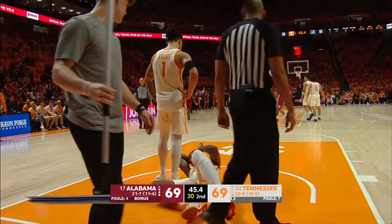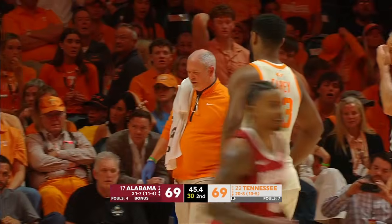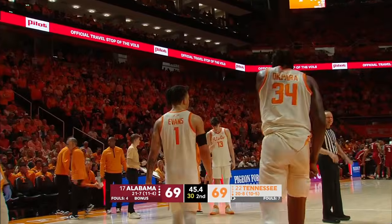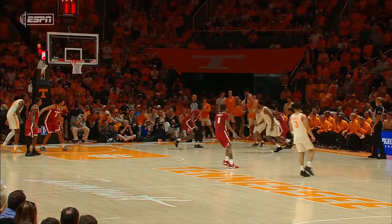And that was a great defensive play. I think it was Aiden Holloway. I want to see the replay, but it looked like Jacoby Gillespie, one of the best three-point shooters in the SEC, was all alone in the corner. A great contest forced a long shot. Alabama able to get the defensive rebound.